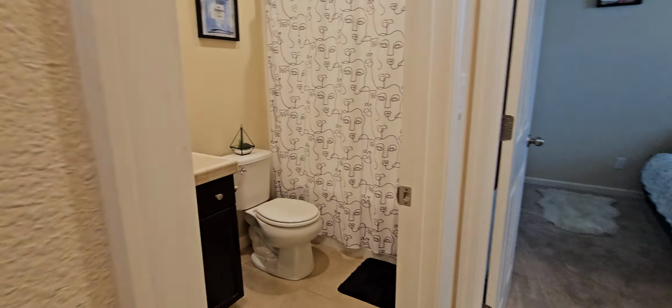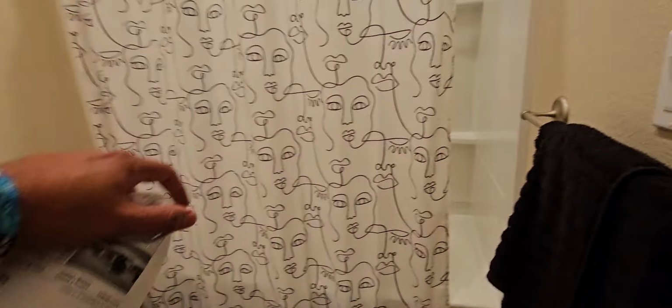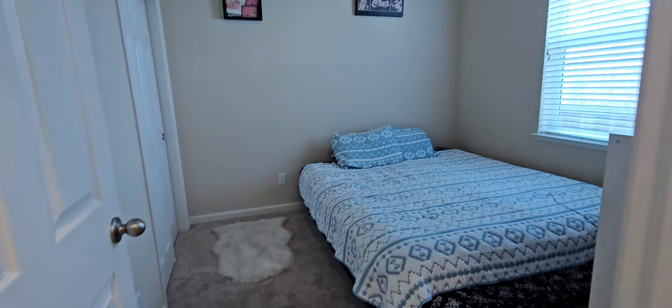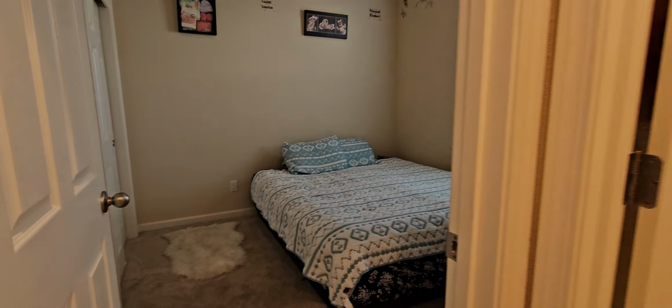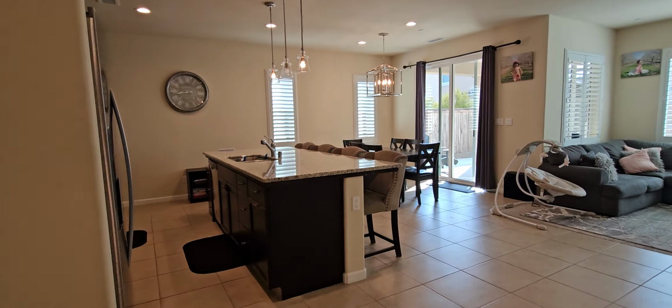You have your restroom here. First restroom, shower-tub combo. You have your indoor laundry. And you have your other room over here. And they're high ceilings, I think like 9-foot ceilings, maybe. Okay, so two good sized rooms in here. And then you go back, the master is going to be on the other side. So this is a little bit of a narrow hallway, that's about it. But other than that, it's pretty open.